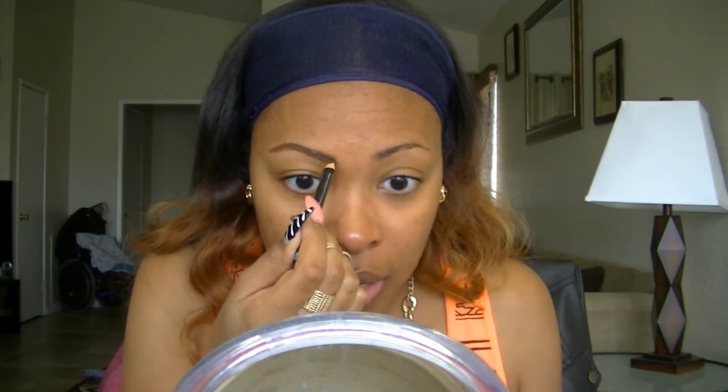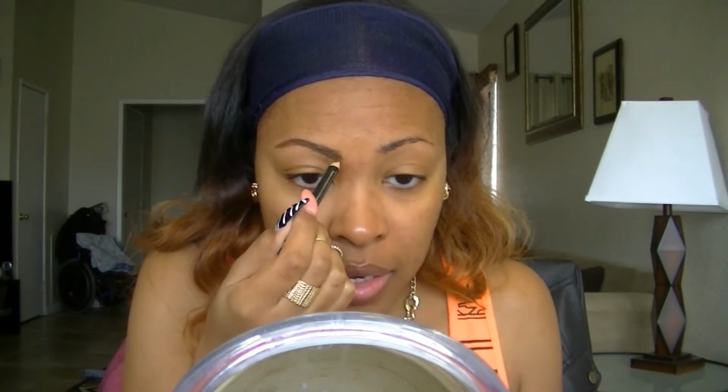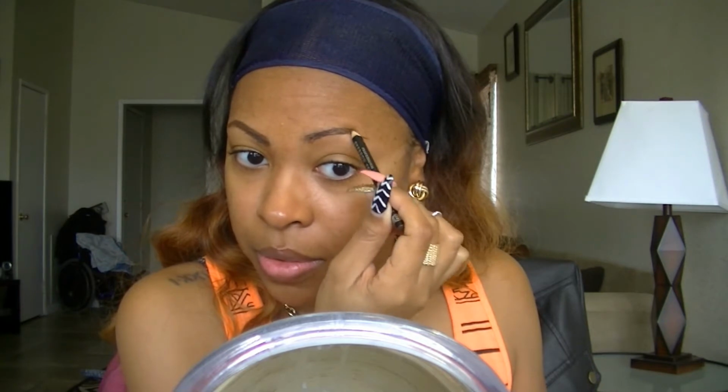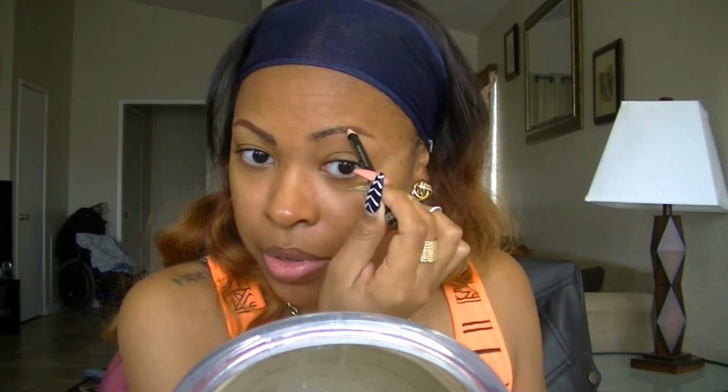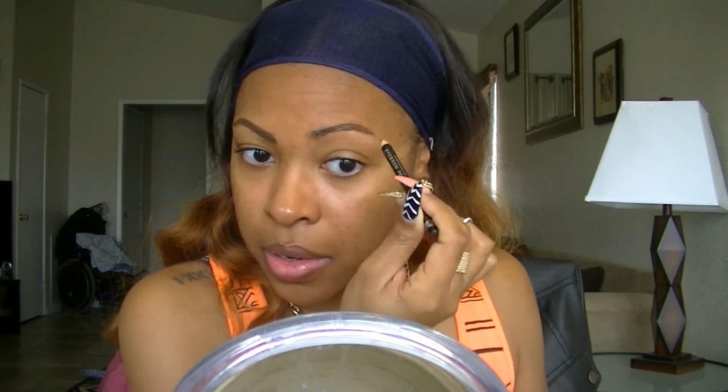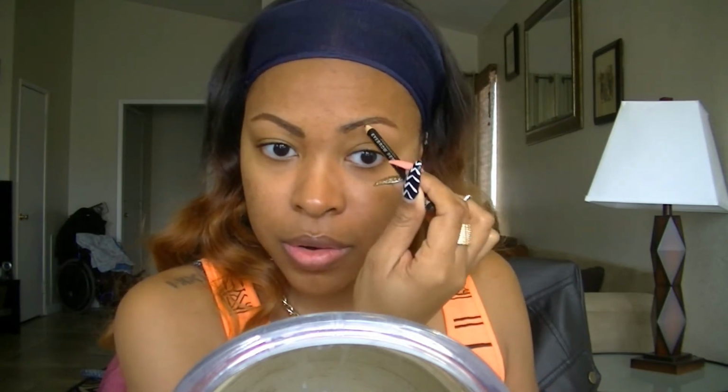So I usually like to start at the back, and then when I get more towards the front, I draw up instead of back. To me, it just looks more natural. It could be the same thing, but it just looks a little bit more natural to me. So I start at the back, or like the middle, and I do my shape. And then I come forward.